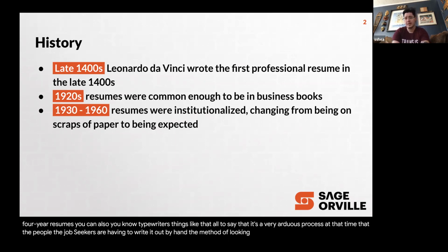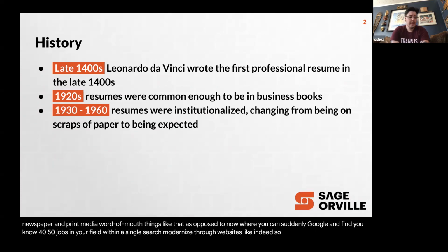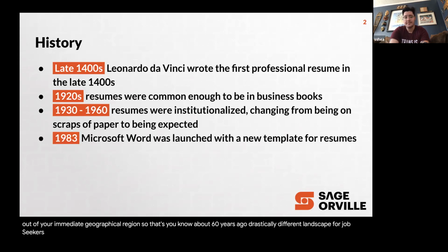The method of looking for jobs was also relying heavily on newspaper and print media, word of mouth, things like that, as opposed to now where you can suddenly Google and find 40, 50 jobs in your field within a single search. That's largely modernized through websites like Indeed. So back in the day, the sheer volume you had was significantly less. It became a lot more difficult to search for jobs, especially ones that were out of your immediate geographical region. So that's about 60 years ago, a drastically different landscape for job seekers.